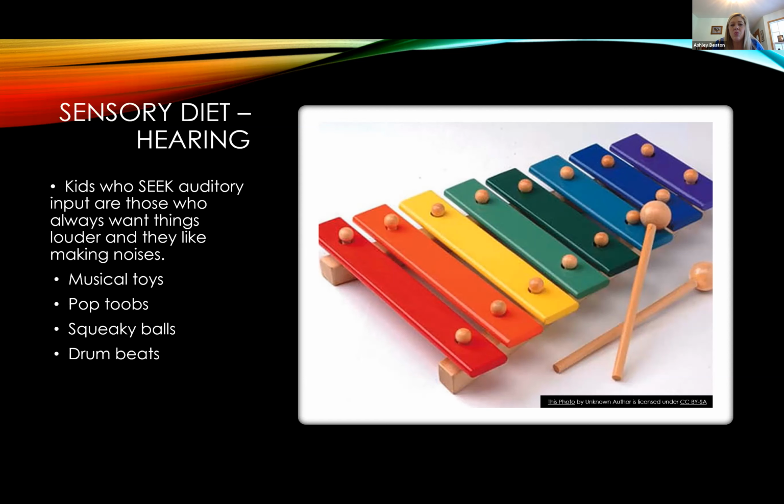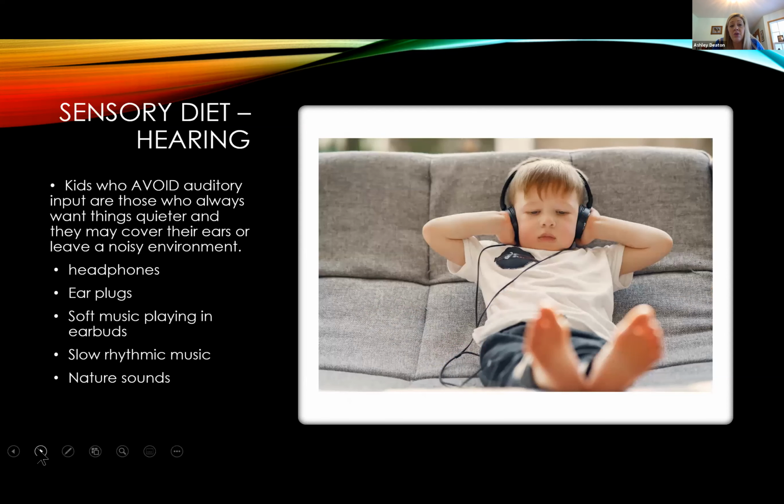Those are kids that really respond well to a strong drum beat. If you're playing some music in the background, that will give them a lot of what they're looking for, that strong drum beat. Opposite side of that, we have kids that avoid input through their ears, or auditory input. They're the kids that always want things quieter. They might cover their ears. They might try to leave a noisy environment.